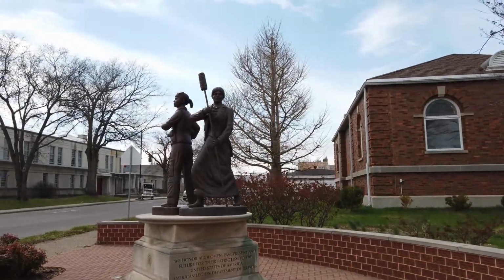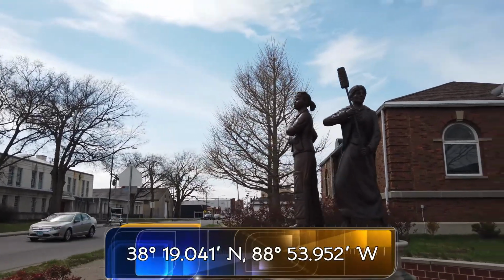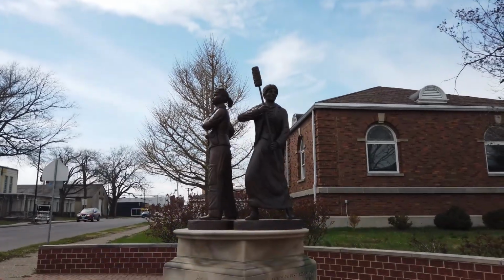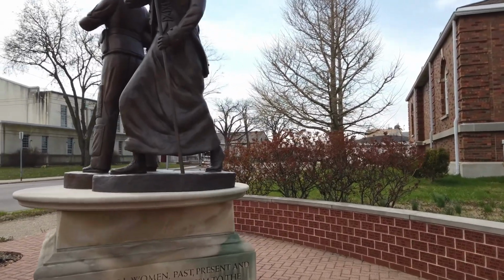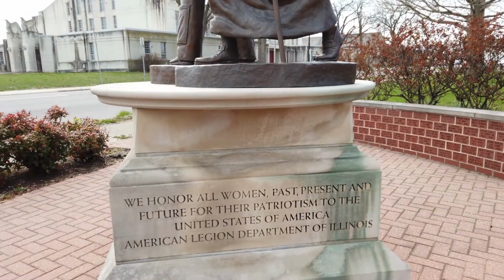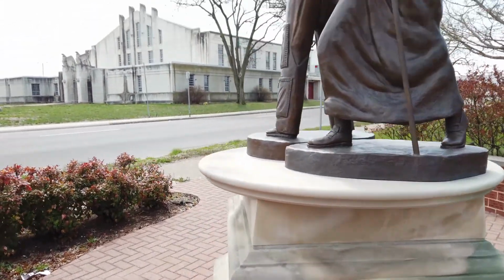We are here in Mount Vernon, Illinois, and this is the Women's Veterans Memorial. It says, "We honor all women, past, present, and future, for their patriotism to the United States of America. American Legion, Department of Illinois."